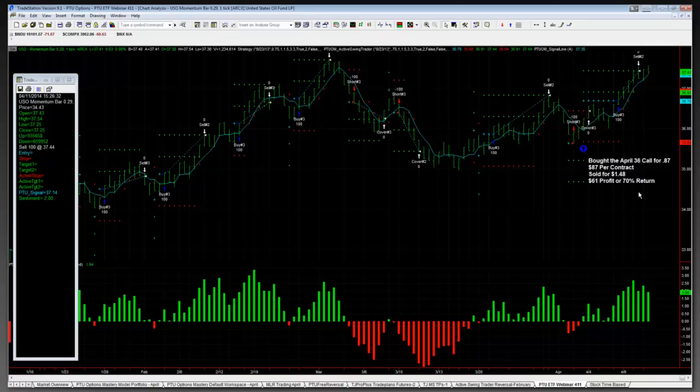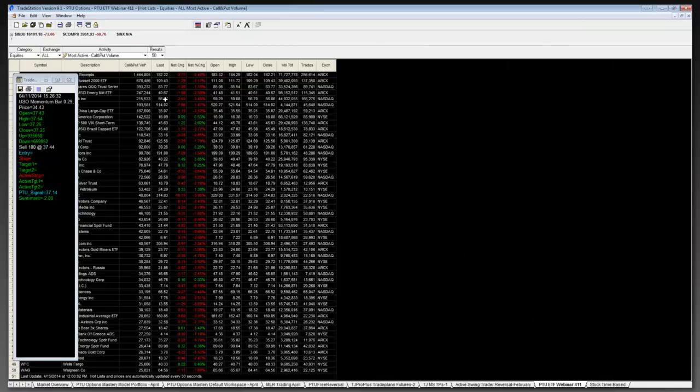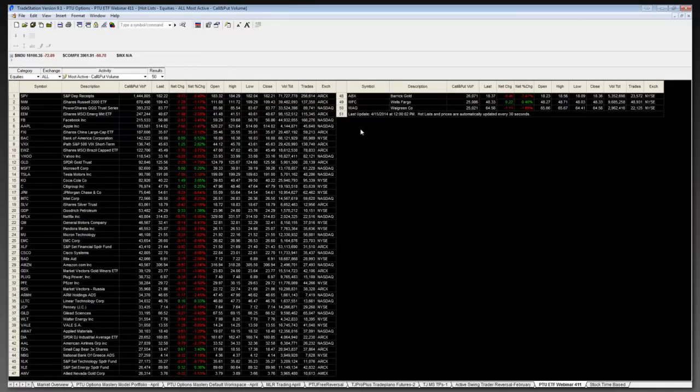Okay, many of the names that I look at, if I were to pull up a TradeStation hot list, which I'll take a quick peek at right now, this is just a list of the most actively traded products today based on their options volume. So if we take a look, this is just showing the top 50 from today. Notice the top 4 names on this list right now. All 4 of them are ETFs. In fact, looking at these 4 symbols right here, all 4 of these are names that we trade with the PTU product. If we take a look at this top 50, you're going to see many of the ETFs that we look at on this list.